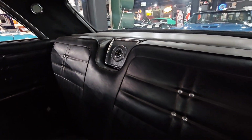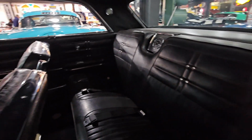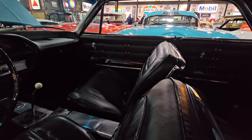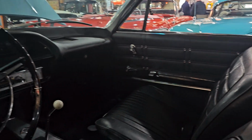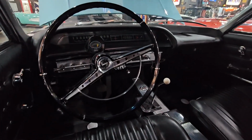Oh my goodness. It just seems to me that cars earlier on in the early 60s, the interiors were so much more exquisite and look so much bigger. And just look at the attention to detail. Look at that on the door paneling. There are just more details. Oh my goodness! Look at the size of that steering wheel.